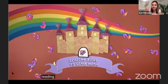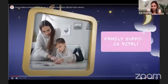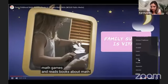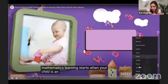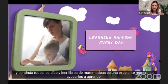Reading picture books to extend a child's math learning. Family support is vital to a child's math education. When your family talks about math, plays math games, and reads books about math, you're increasing your child's understanding. Mathematics learning starts when your child is an infant and continues every day. And reading math books is a great way to help them learn.